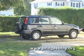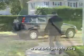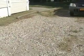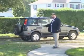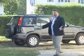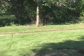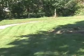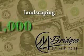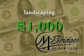All right, right over here is the driveway. What we need to do here is repave this driveway, reset these railroad ties. The cost for this operation right here is $3,000. As you can see, the landscaping needs to be brought up to speed. Another $1,000 we have budgeted for the landscaping.